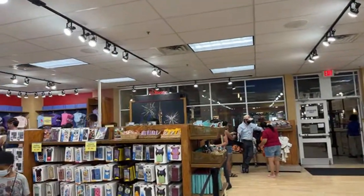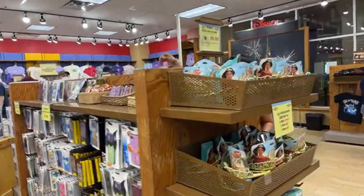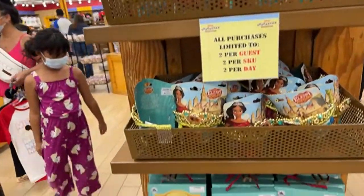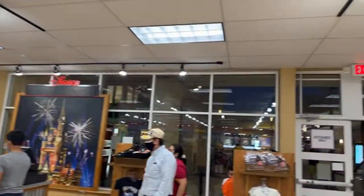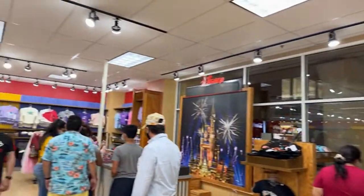Susanna's checking out. I'll take a look on this end cap. What was over here? Elena of Avalor. Little jewelry sets, little tiaras. More phone cases. Just wait over here for Susanna to come out.